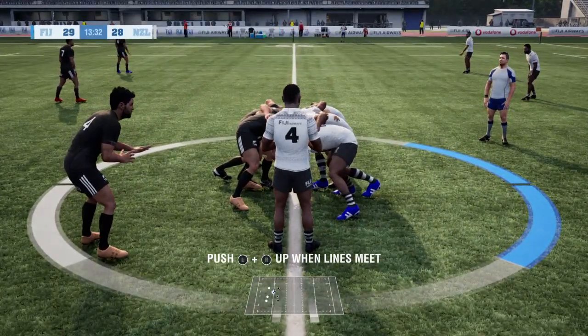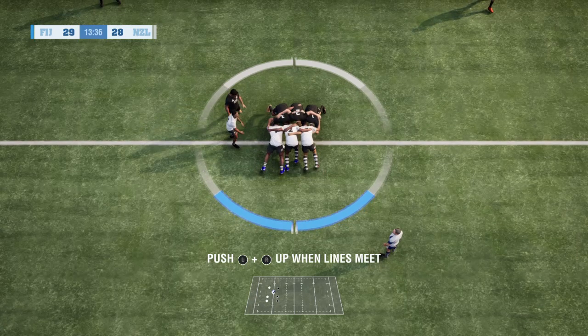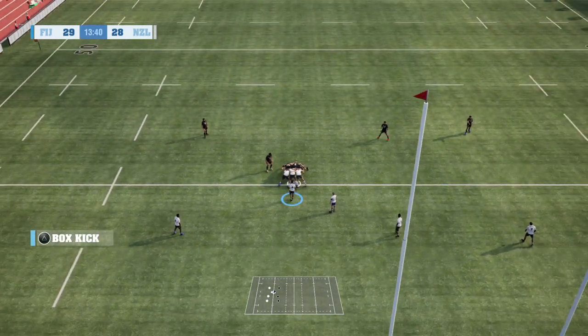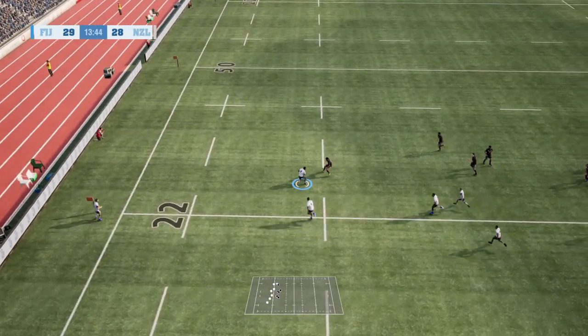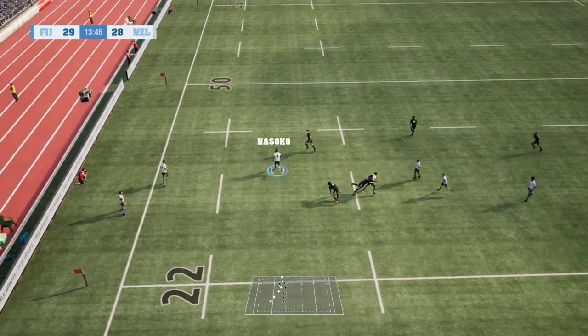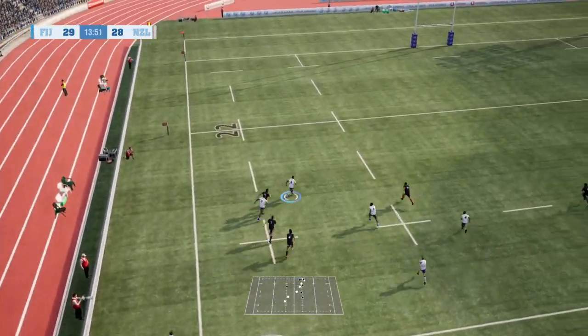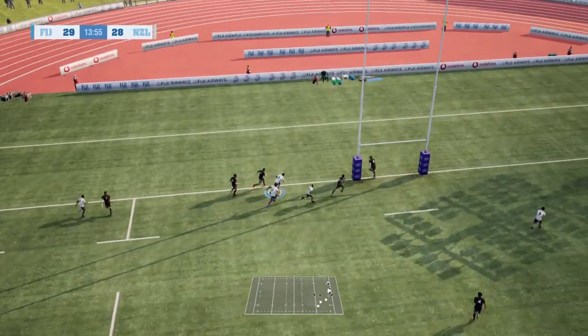Bind. Set. Fiji sevens looking to get the upper hand. Both teams putting pressure on. The ball is out, collected by the number four. The first five runs a straight line at the defence. The hooker with a good spurt. He has support. This will be a try for sure.